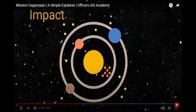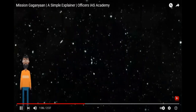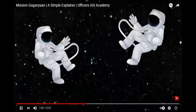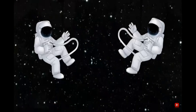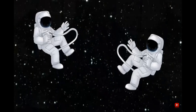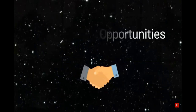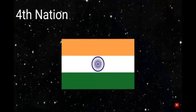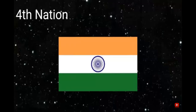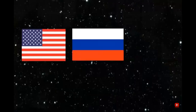The success of the mission can get the young generation interested in space in particular and science in general. The astronauts could carry out a series of experiments, particularly microgravity experiments. They are those that would not be possible in the gravity of Earth. The mission could also create nearly 15,000 new employment opportunities. If India does launch the Gaganyaan mission, it will be the 4th nation to do so after the United States, Russia, and China.